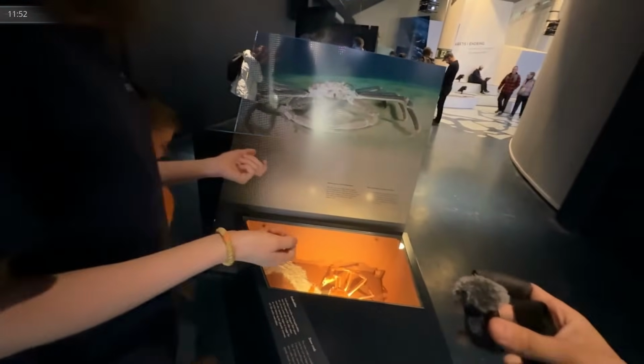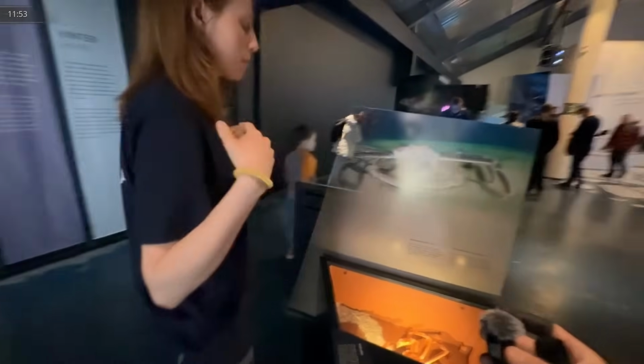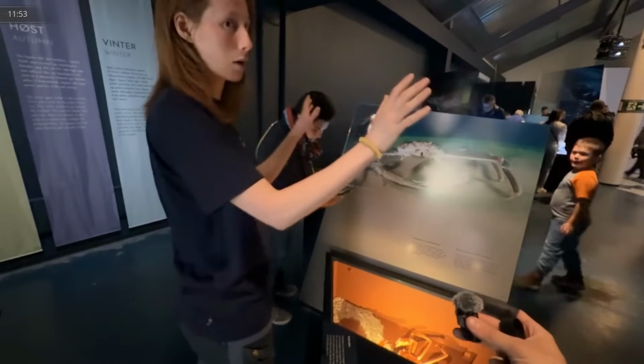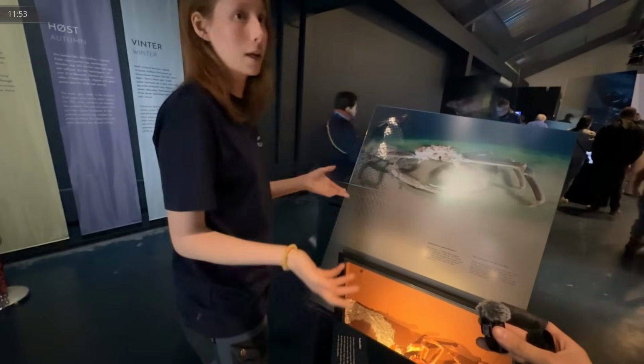Because they eat the food source of others. Exactly, they eat everything. So if you have the king crab invasion, then you will just have a full herd of king crabs walking all along the shore. And after that, it will be completely dead. There will be nothing left.